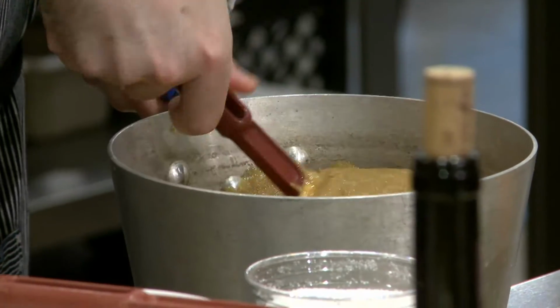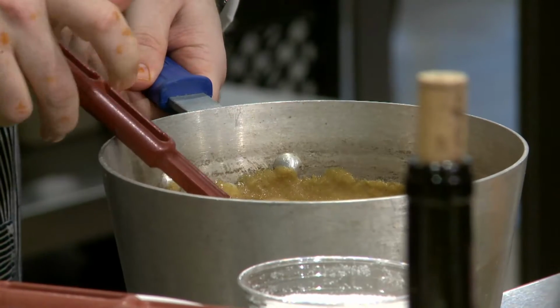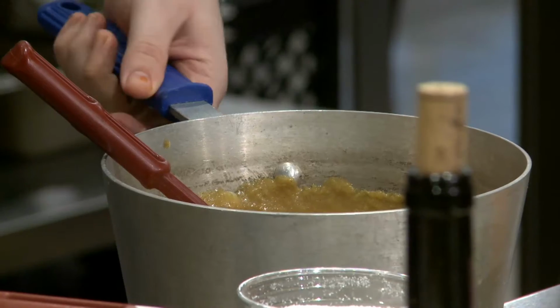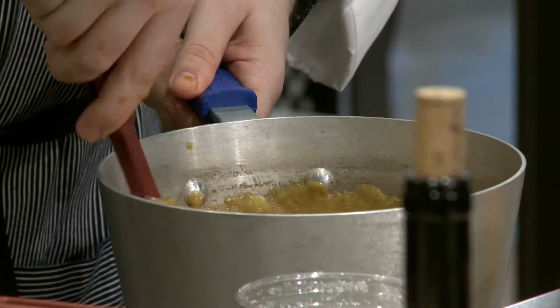Here is the bad news: 8 hours. Or if you can be on the stove for 4 hours, you just need to keep on mixing to avoid it getting lumpy and burnt.